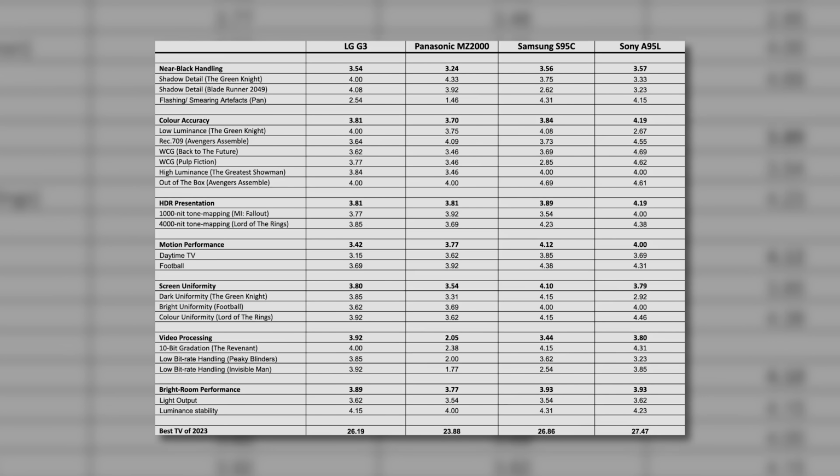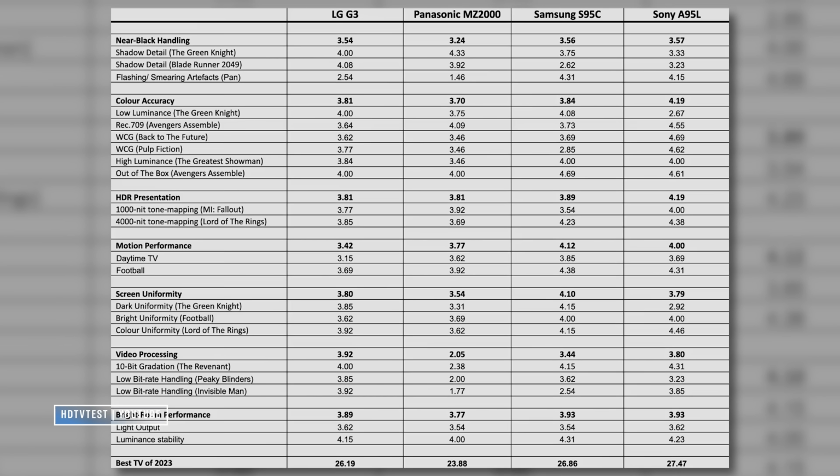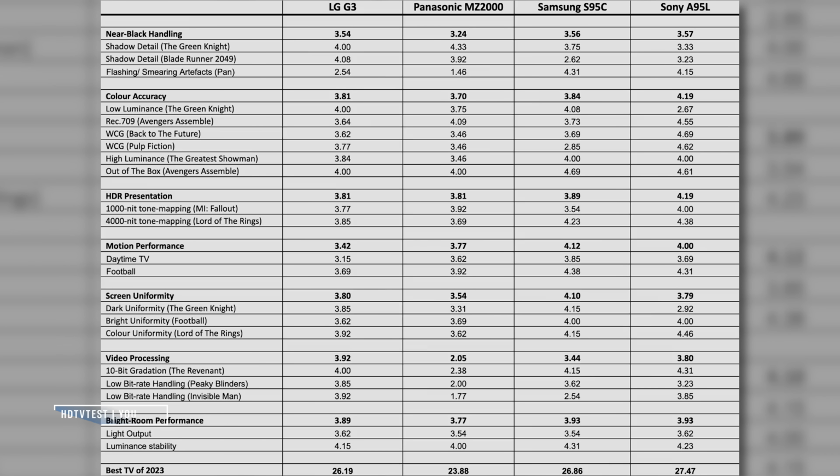Even with all those controls in place, the Sony A95L came out on top overall, but was not the top performer in every category. In fact, all of the TVs took at least a couple of top spots in various categories. So what do I think of these TVs when compared to each other?